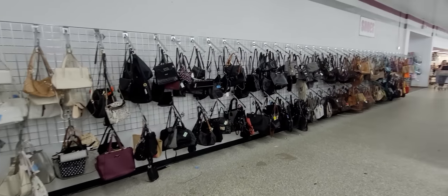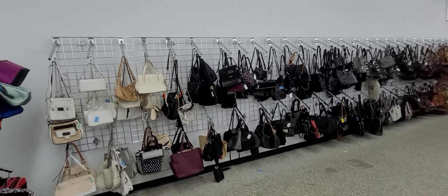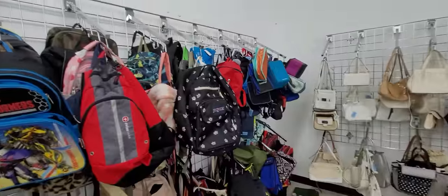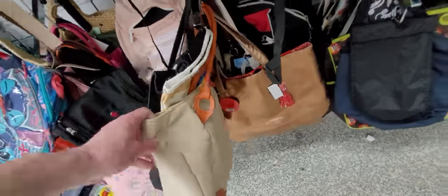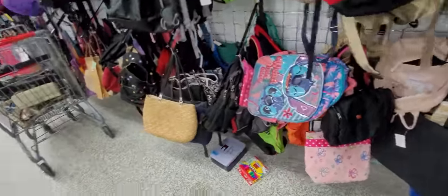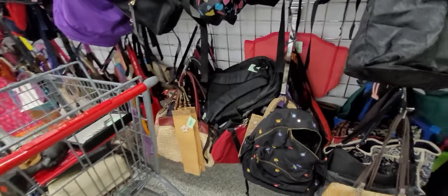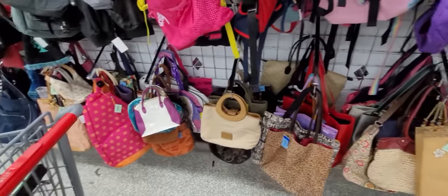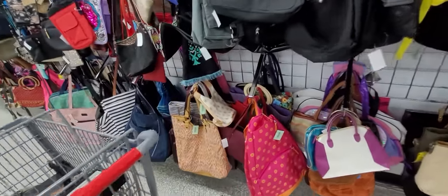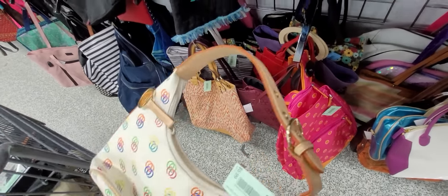So we've looked through all of those. How many purses do you think are there on that wall? 300? We looked through them. Now they've got bags, different kinds of bags. Over here, there could be some purses hanging in here, possibly. So you just kind of go through and look. They're mainly like lunch bags, it seems like, and backpacks. But there could be other things hidden in here, so you do want to look. Might as well while you're here.